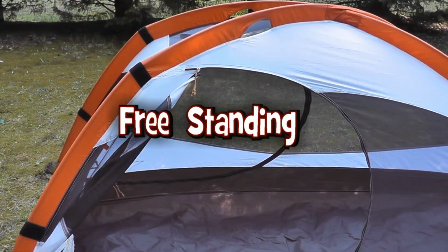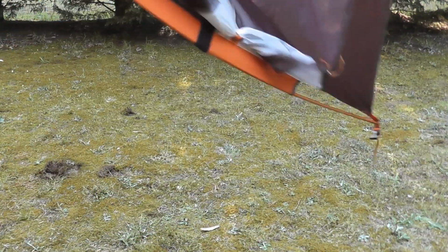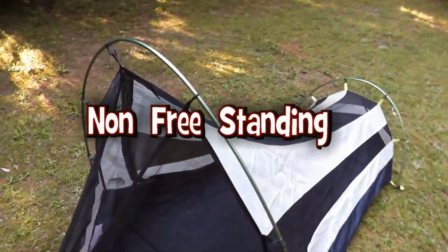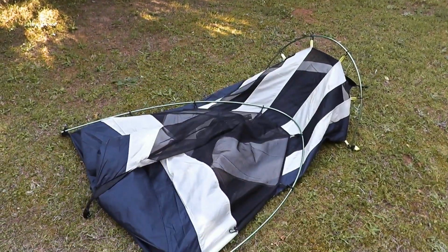A freestanding tent does not have to be staked out and can be lifted up and moved around wherever you like. A non-freestanding tent must be staked out. Sometimes there's a little more trouble getting set up and it cannot be moved around so easily.